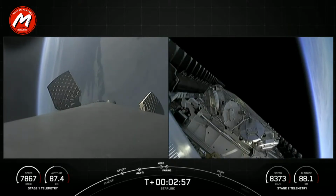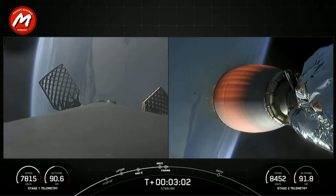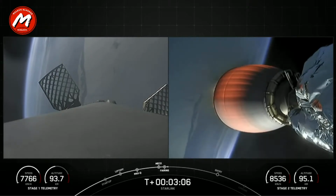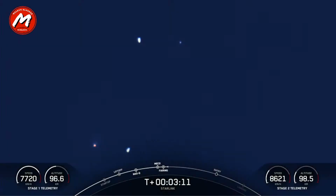Now, we will be attempting to recover both fairing halves using our recovery vessel, NRC Quest, today. Both of the fairing halves flying on today's mission are flight proven, with one half flying for the 6th time and the other flying for its 7th time. Both vehicles are following nominal trajectories.